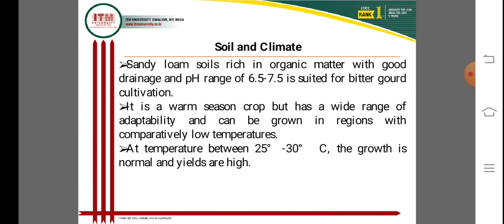It is a warm season crop but has a wide range of adaptability and can be grown in regions of comparatively low temperature. A temperature between 25 and 30 degrees centigrade is optimum for cultivation, and growth is normal. Yields are high at 25 to 30 degrees centigrade, which is better than other temperature ranges.